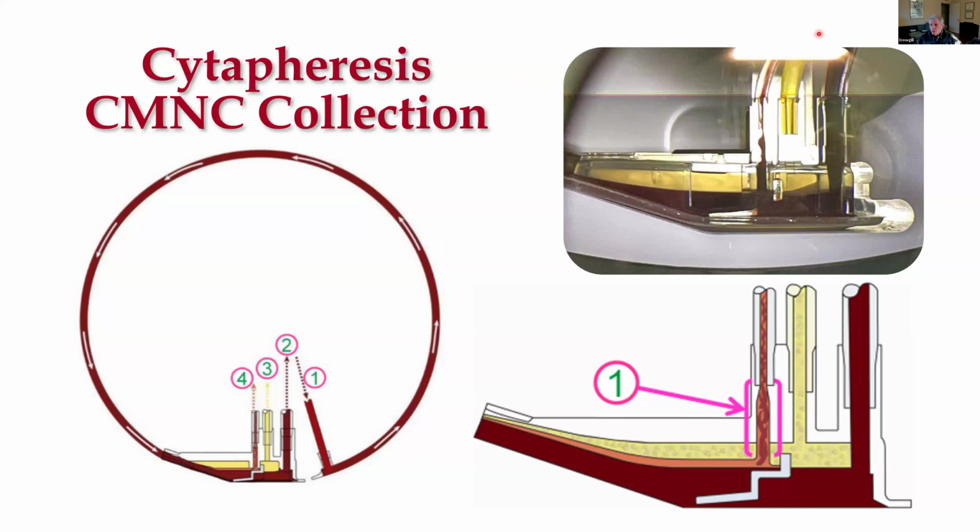Here's the centrifuge sitting right in the machine, and this device right here called the connector sits in the outer rim of the centrifuge. So all the centrifugal forces are pushing in this direction from the center of the centrifuge to the outside of the centrifuge. Here's just another example. The blood comes into this long channel that goes along the outside of the centrifuge, ultimately ends up in this chamber called the connector, and this is the device that does all the magic.